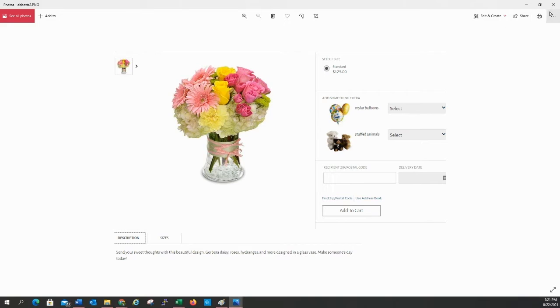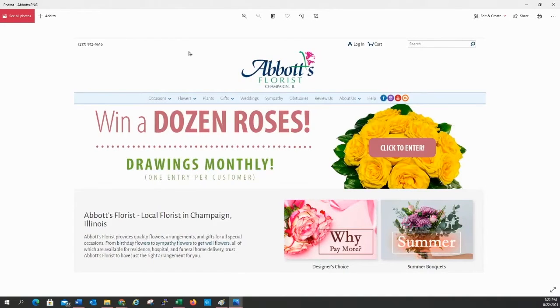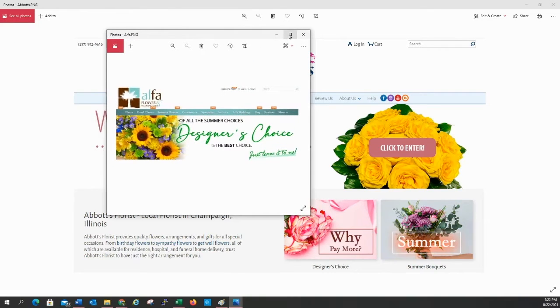Now, I'm going to show you something here that is quite interesting. And why do we know that that's important? Well, we track and see where people are going when they're out shopping around. So this here has been probably our most popular site, as well as this one here you saw earlier. Alpha is another one that a lot of the shops like.